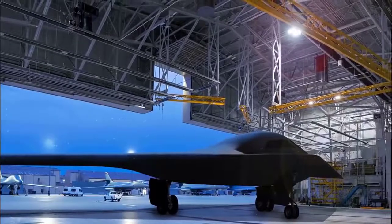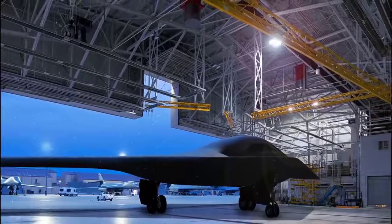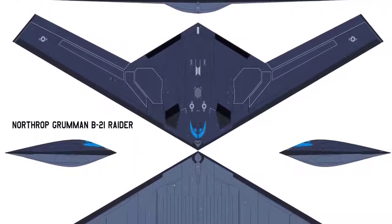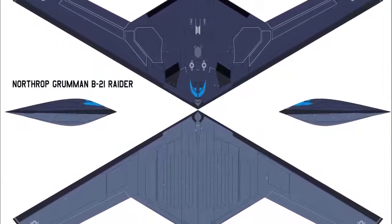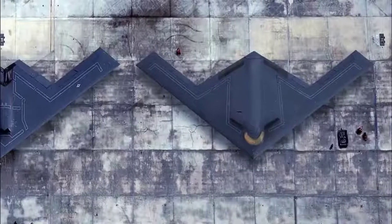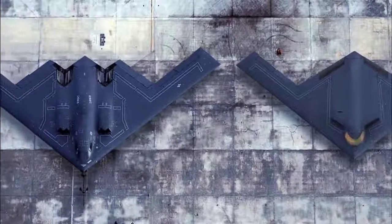With the U.S. Air Force revealing concept art and a designation for its shadowy Northrop Grumman B-21 Long-Range Strike Bomber (LRSB) last year, there are many details that we can now glean about the new warplane. First and foremost, the new B-21 looks very similar to its B-2 Spirit predecessor.